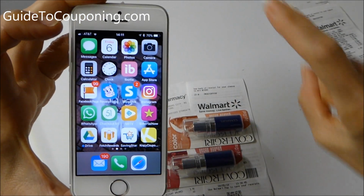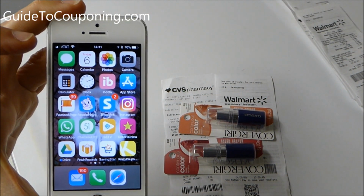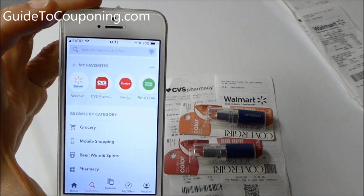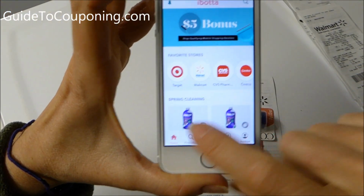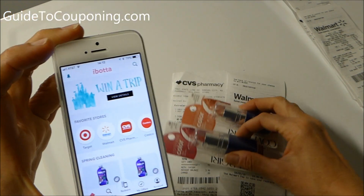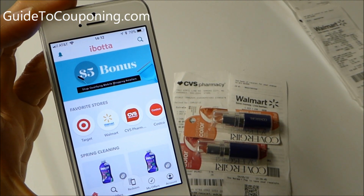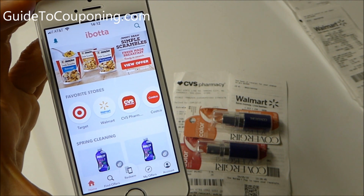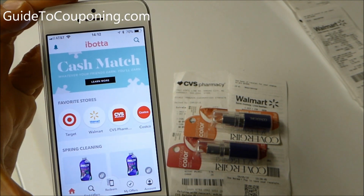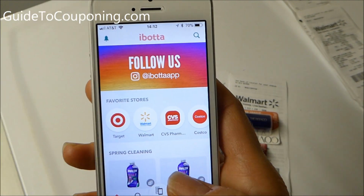Couponers, today I wanted to do a video on the difference between redeeming a receipt from CVS Pharmacy versus redeeming a receipt from Walmart for an Ibotta rebate. So if we go into the app, usually it opens up to the home screen, and let's say that I knew that there was a current CoverGirl rebate. I'm not sure when I'm going to publish this on YouTube or on Facebook, so this rebate might not still exist, but I just wanted to show you how much easier it is to redeem a rebate from Walmart than it is from CVS. It's a lot less time consuming.